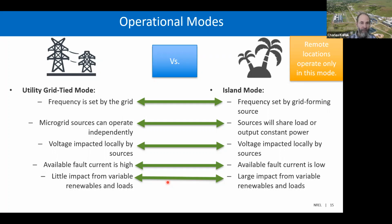In utility grid mode, voltage can be impacted locally by sources. If we think about our one line diagram, if you had a lot of PV on one of those feeders, you could be impacting the voltage on that particular feeder. The same with island mode, only it's a little bit more important to control that voltage, because if you've got a lot of PV on a single feeder, it could increase the voltage on that feeder, causing a problem. So you want to make sure you're conscious of that in both modes really, but mostly in microgrid.